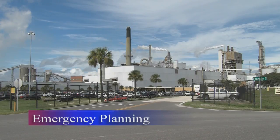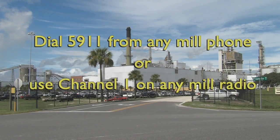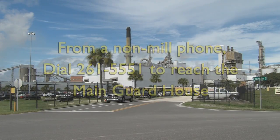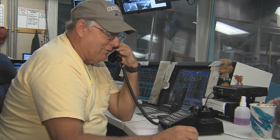To report any emergency, dial 5911 from any mill phone or use channel 1 on any mill radio. From a non-mill phone, dial 261-5551 to reach the main guardhouse. When reporting an emergency, give your name, the nature of the emergency, and the emergency contact point nearest your location.